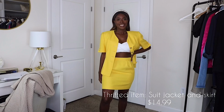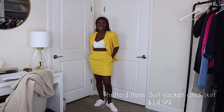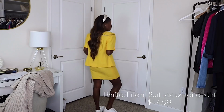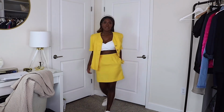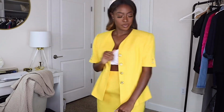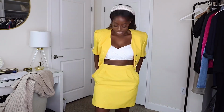Next up is this super bright summery suit. This actually came with a very long skirt past my knees. I also got this tailored and cut into a mini skirt, and I think it just makes it so much more youthful and fun. I kept the youthfulness going with tennis shoes and a crop top and this fun little sparkly headband that's super on trend right now. And I'm sure this was someone's mom's or grandma's church suit, and now I've turned it into a cute summer look. So I love this.